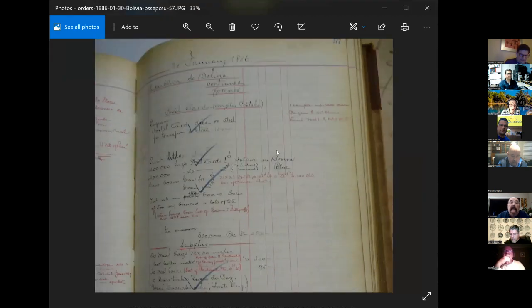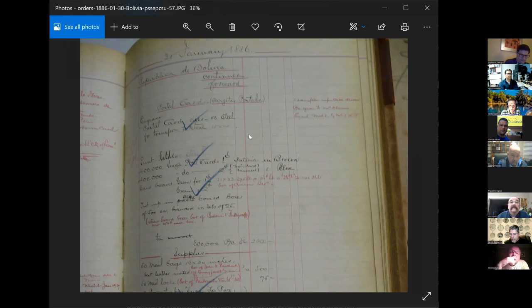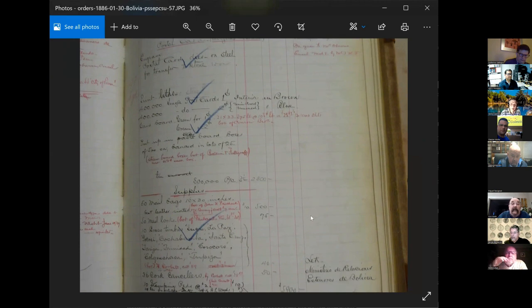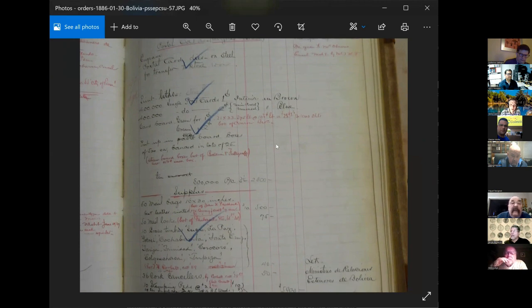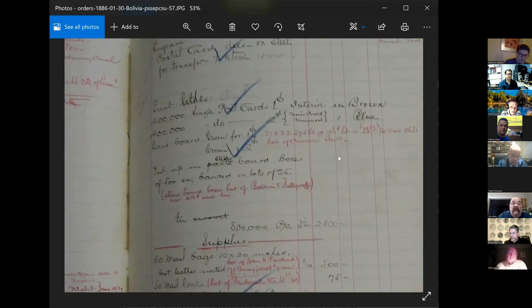This one is a much bigger order, in the sense that it has multiple things. This is Bolivia in 1886, where they're ordering postal cards. And there's all sorts of information on that. Let's see how many of those they were going to do.